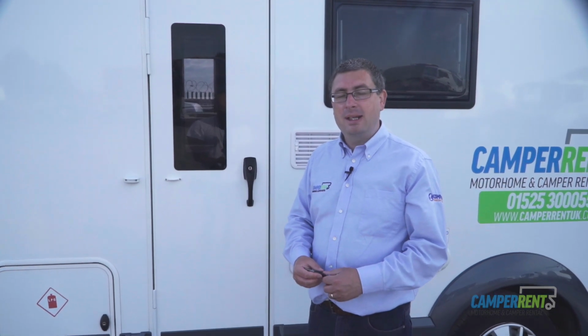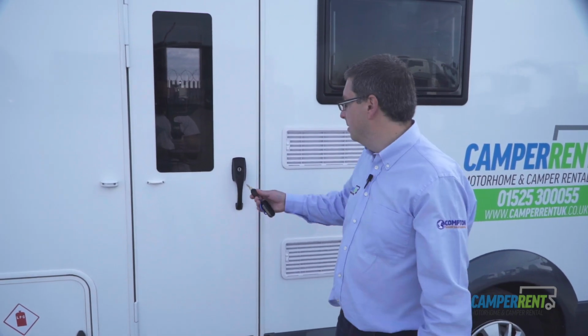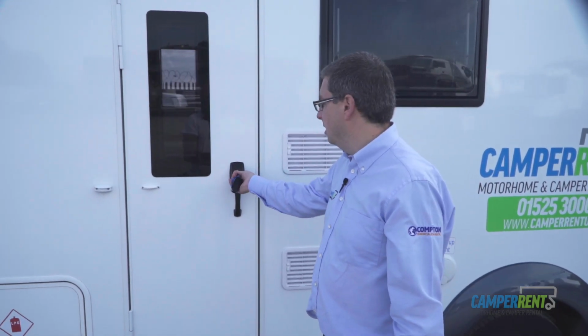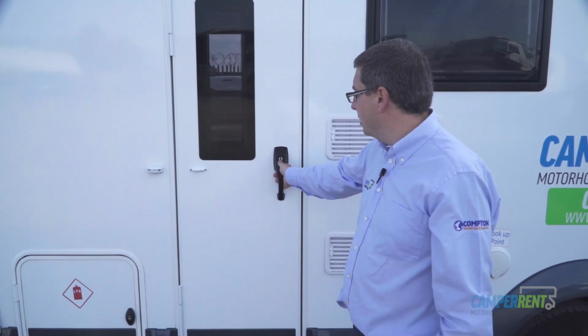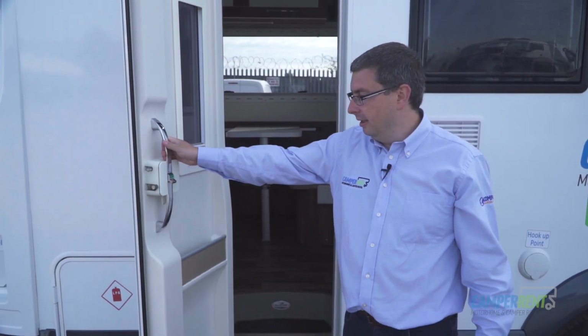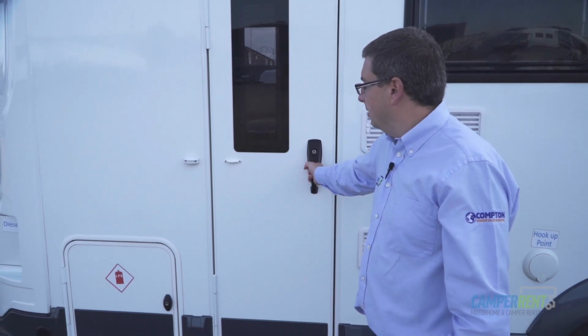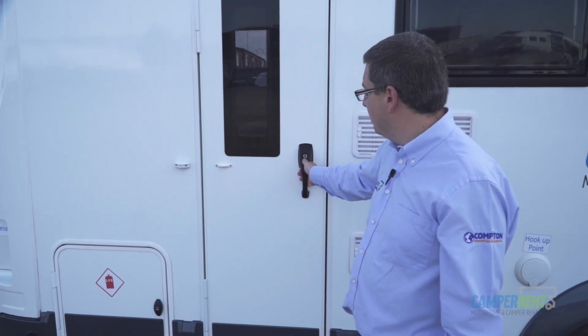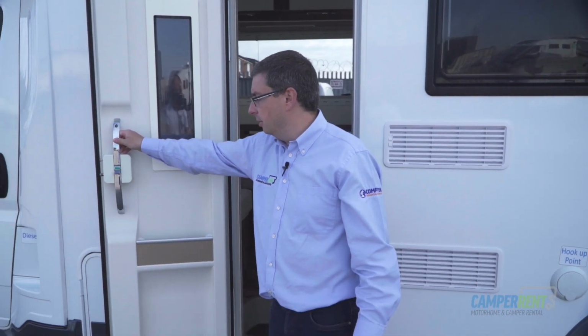Okay, so we're now at the habitation door of the Autoroller 747. Take your habitation key, insert it into the lock and turn it to the left. To open these doors, simply place your thumb under the key lock and gently squeeze the handle and the door will open nicely. What you'll find is, if you try and yank the door handle, the door won't open. Always place your thumb there and gently squeeze it and the door will open quite easily for you.